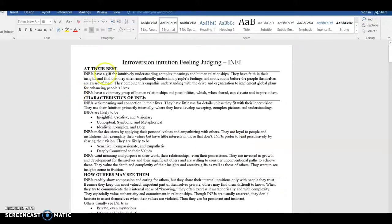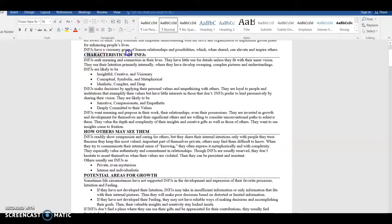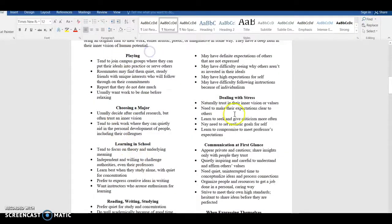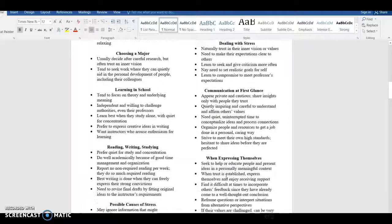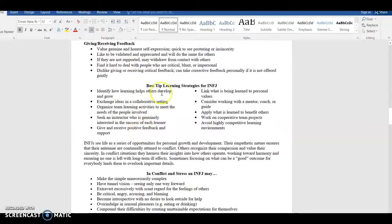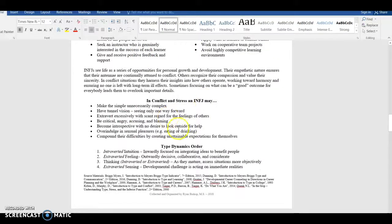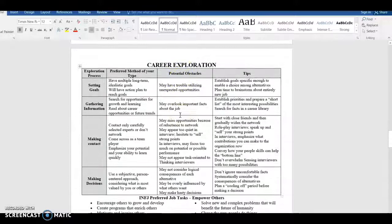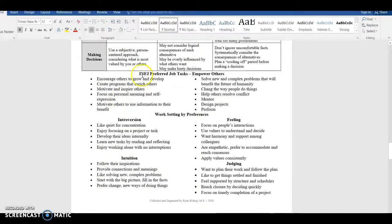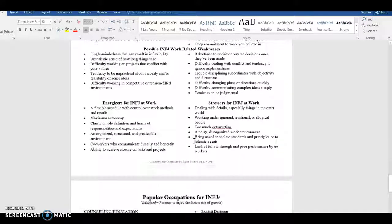And again, it just goes into a little more detail about the INFJ, characteristics of the INFJ, how others might see them, potential areas for growth, how this type likes to choose a major, likes to play, deal with stress, how they express themselves, what might stress them out. There's a lot of really good information. It talks about learning strategies, and in conflict or stress, how your type might react. Lots of information about setting goals for your type and making contact with others, preferred job tasks, work settings. This goes in very much detail.